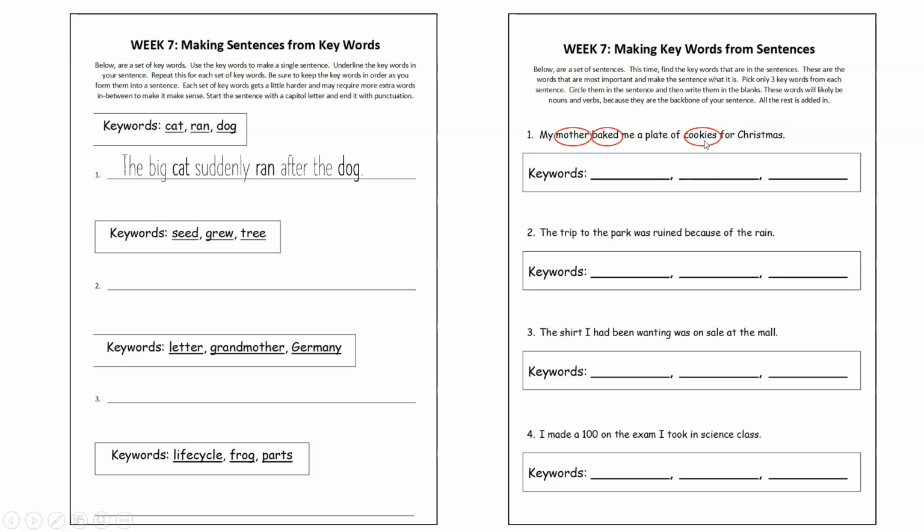She baked cookies. Now, this one is the best choice, right? Now, there are other things you can pick, but they're not going to be the best choices because this one has who did it, what they did, and what they're doing it to, right? But we'll look at these really quick and we'll see why the other options are not the best options. And then we'll go back to this and finish writing. Okay, so let's look at some other things.